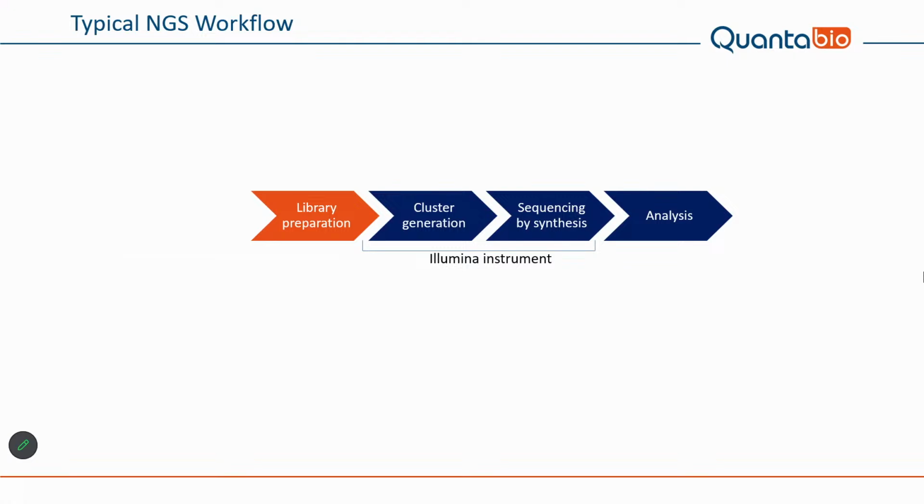So the typical next generation sequencing workflow starts with library preparation. From there, it goes directly on to this could be an Illumina instrument. This could be several other sequencing instruments that are available on the market. But this is the traditional overall workflow.